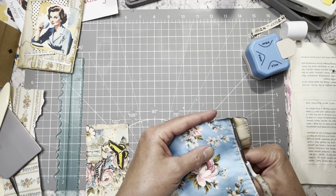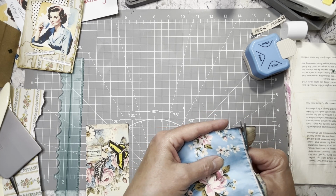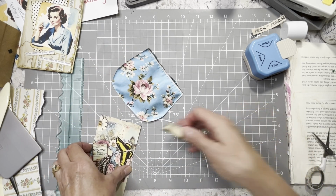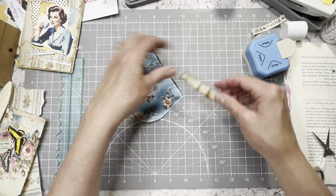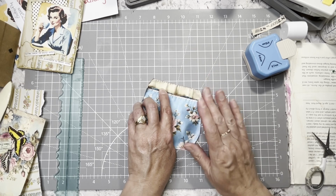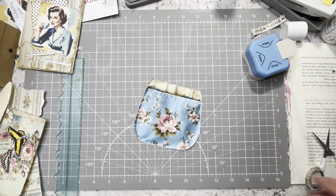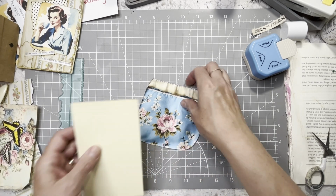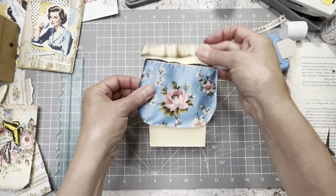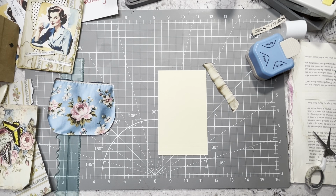You just kind of find a spot to cut the pocket apart. That works. And move that out of the way. And don't cut any extra. Like you might think, oh, I left some of the blue. Just leave it alone. That's something I would do, so that's why I'm saying it. And then we're going to take this. We're going to cut it down so it won't be too tall, and we're going to glue it there. And it will slide in and out as like a hidden journaling spot.